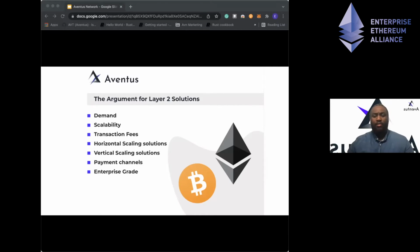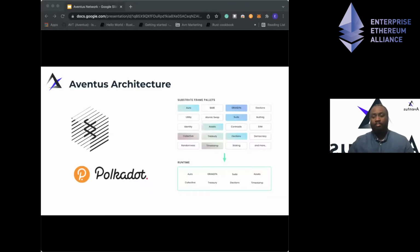So then there were firstly layer 1 scaling solutions, which are just the main blockchains trying to scale up at a certain level. So you have Bitcoin coming out with the Lightning Network trying to scale on that side. You have other variant options coming out over there. You have horizontal scaling solutions like sidechains that were very well known. You have vertical scaling solutions as well. You had payment channels that came out, and you had some other enterprise grade private blockchains that were trying to provide scalability on that front.